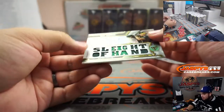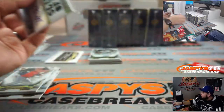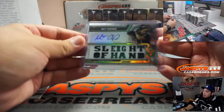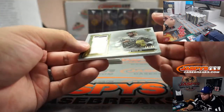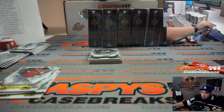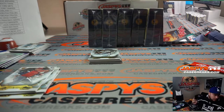Matt Chapman, 6 out of 18. A is going to Howard. And a Fernando Tatis Jr., 19 out of 36 relic. That is Padres, 9. Going to Donnie.